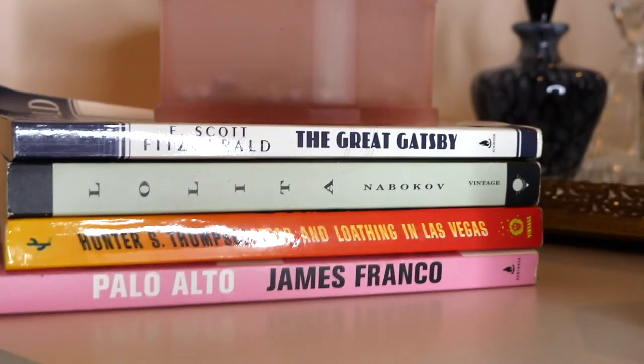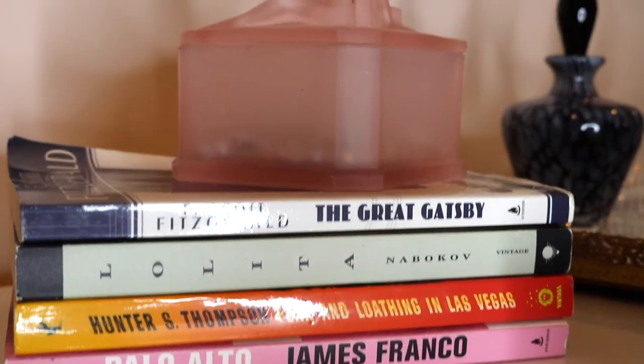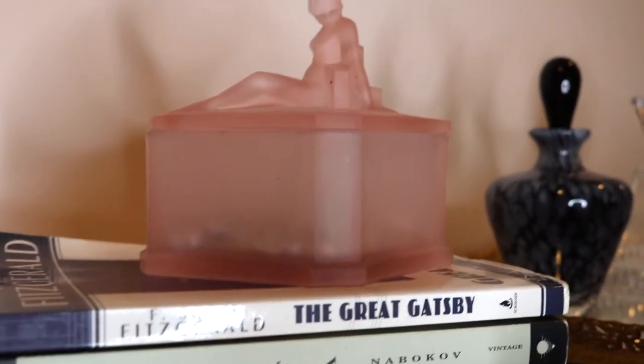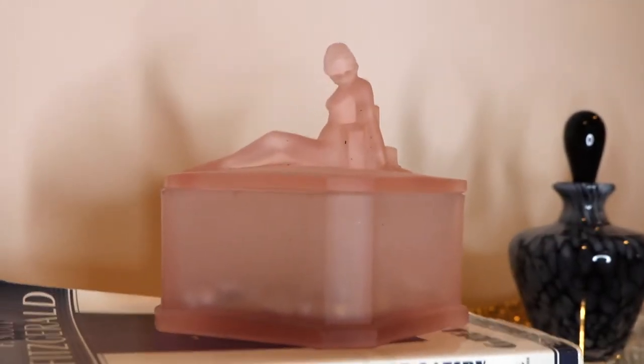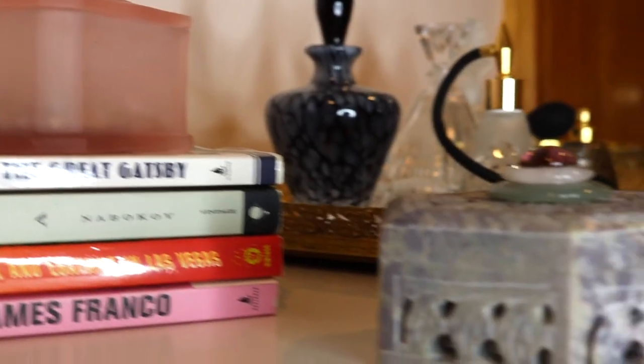The bottom one is Palo Alto by James Franco. I have Fear and Loathing in Las Vegas, Lolita, The Great Gatsby. Well, the last three were my brother's books, and I just keep them in here. They're some great works of literature.